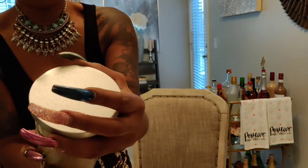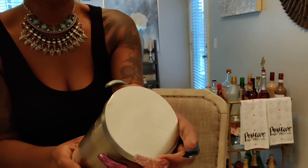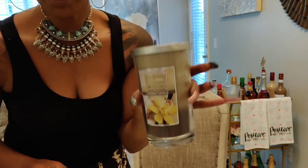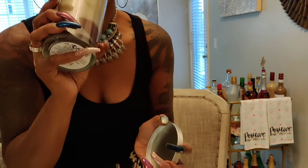This is coconut vanilla. It looks like this in this tall jar, and as you can see, it has the layers. Really, really tall jar. $5, and it's a one wick candle. And it literally smells like a bakery. $5, 17 ounces. Okay, so I got that one.